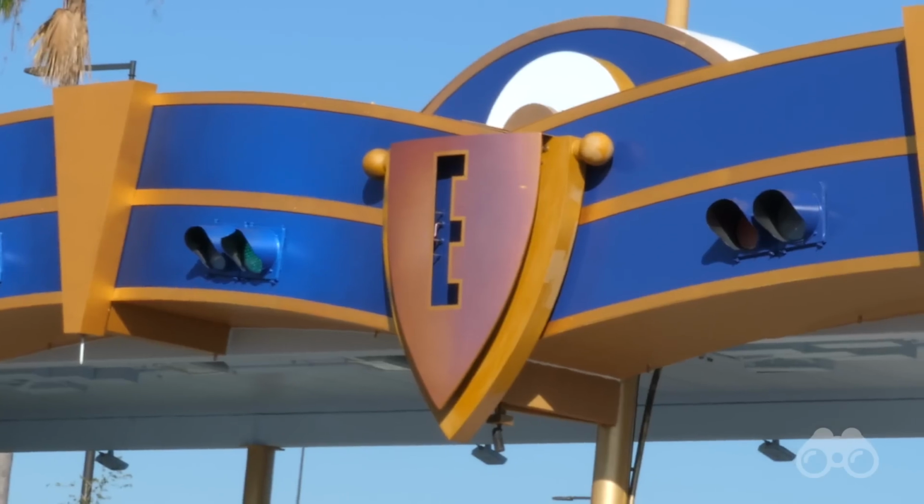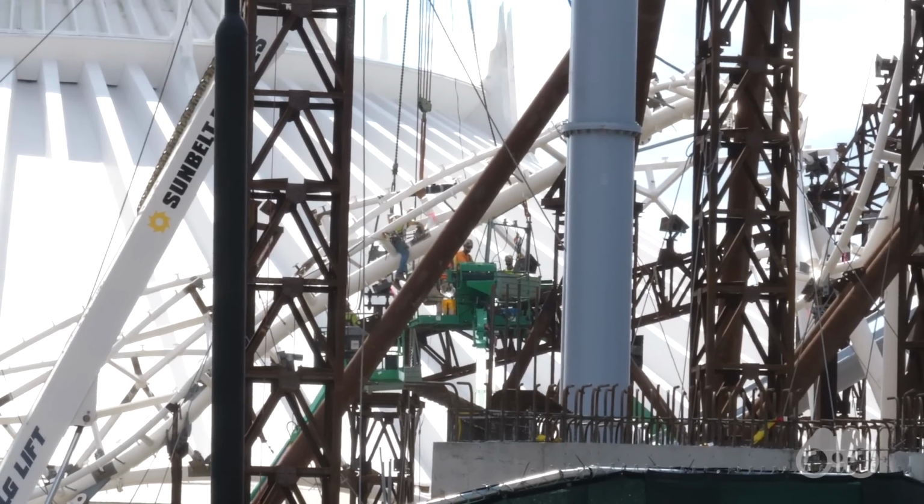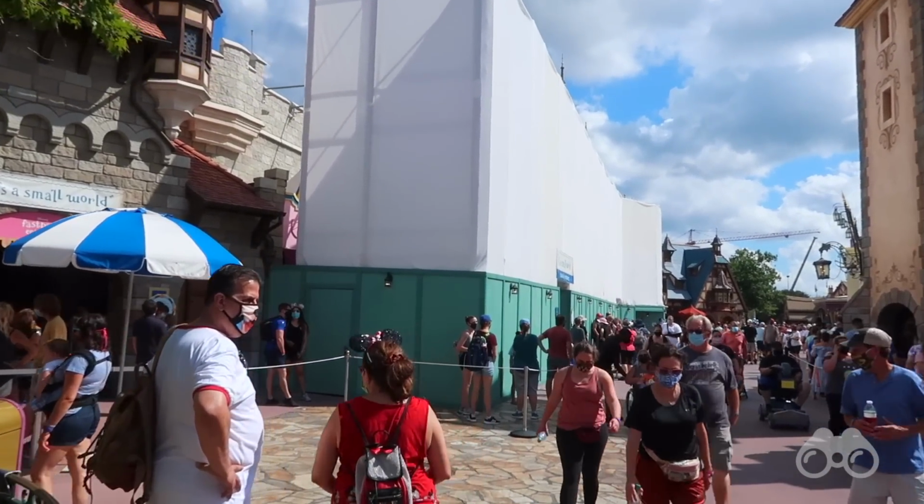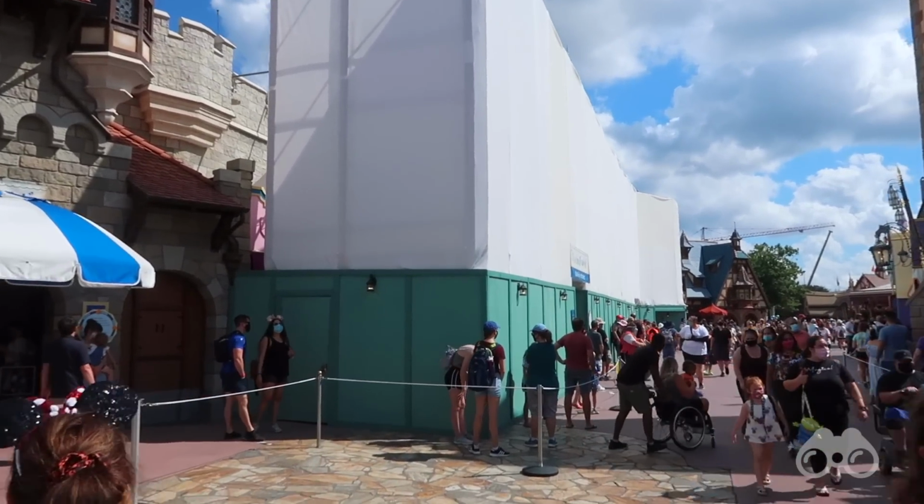Now, we've already covered the major active work going on right now for Disney's 50th anniversary with the parking toll work they're doing, as well as the Tron Coaster construction work. But another thing going on here at the Magic Kingdom is over at It's a Small World. Now, originally, I believe It's a Small World was going to get an update to the attraction itself as part of the 50th anniversary stuff.